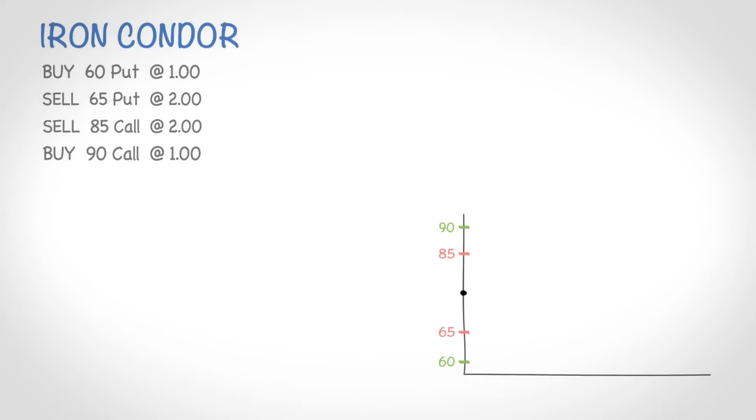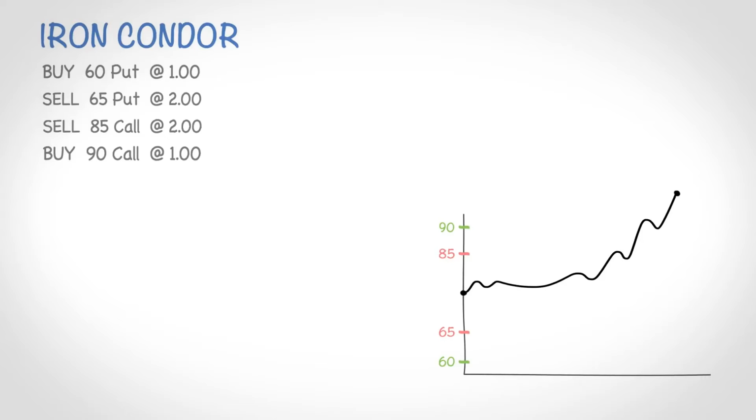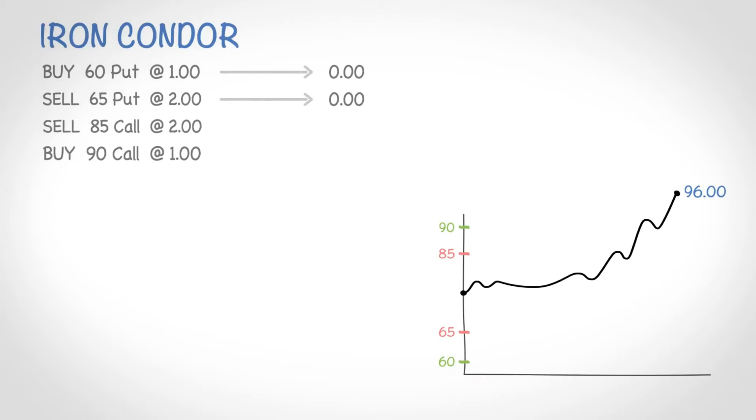Let's say the stock goes crazy, and although it was completely unexpected, it goes well outside of the range we wanted it to stay in and ends up at $96 per share. Well, we already know that both the long put and the short put are out of the money and are worthless. So we made $200 on the short put and lost $100 on the long put. So this totals to a net profit of $100 on the puts.